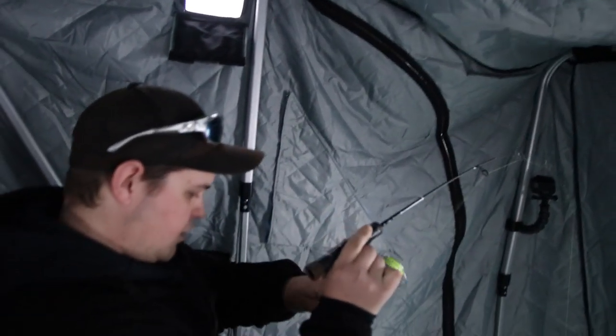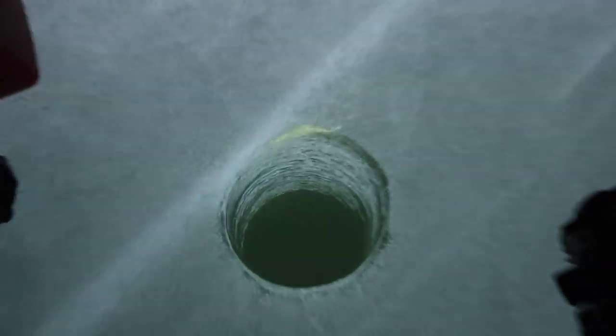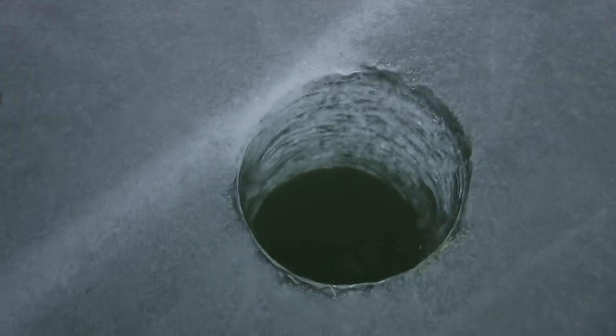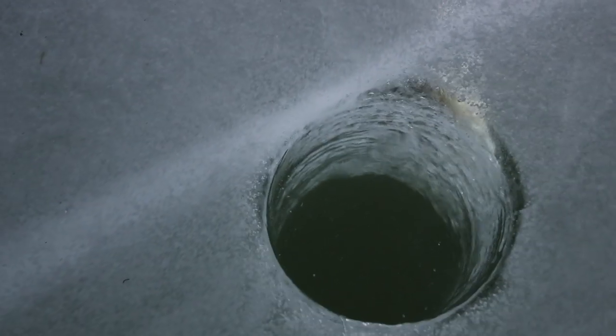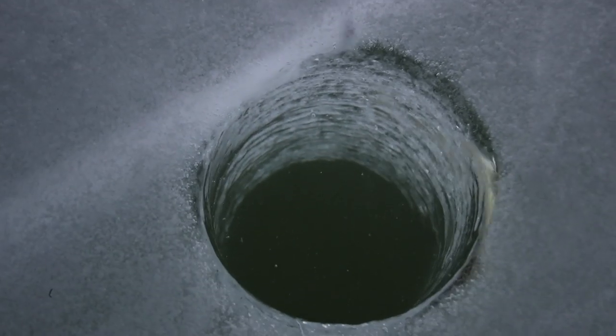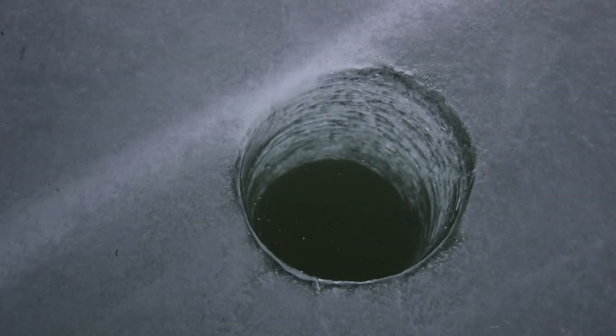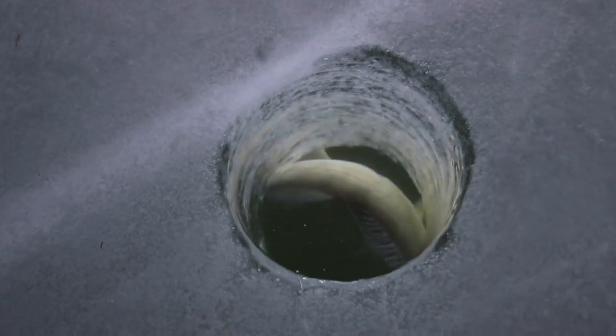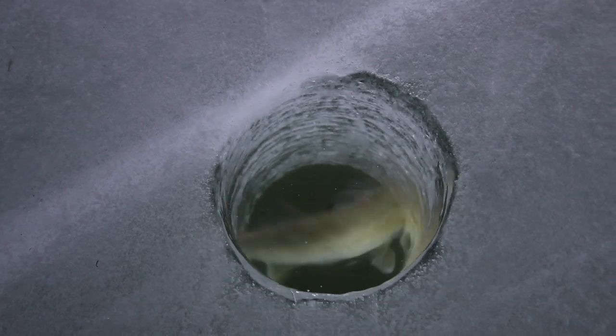Feels like a pretty good fish. Kind of rolling a little bit down there, but this one's got a little weight to it. Oh yeah, not a big one, but kind of coming up funny. Come on, baby, get lined up. Time to come and play. Slow and steady, here he comes.